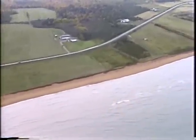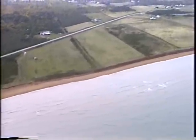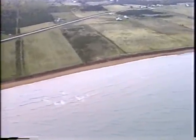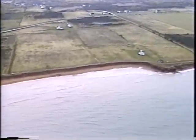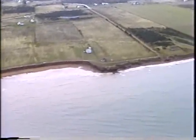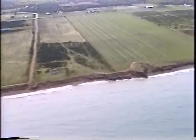The back shore here is a vegetated either field or over top of bedrock. Could be some thin glacial deposits over top of the bedrock. But as you can see at that promontory, the bedrock does go almost right up to the surface.